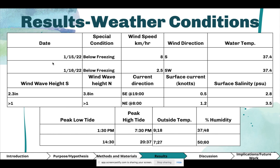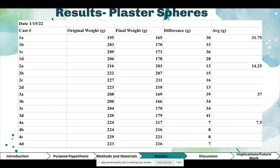This is how I keep track of my weather conditions. I aim to capture the weather conditions on a specific day because, again, that relates to the water energy. I capture the date of the survey, the special condition relating to the weather, wind speed, wind direction, water temperature, wind wave height on the southern end and the northern end of the sill, current direction, surface current speed, surface salinity, peak low tides and high tides, outside temperature, and percent humidity. On their own, these results don't mean anything, but when compared to the amount of erosion, that's when they become significant.